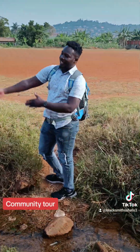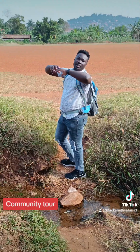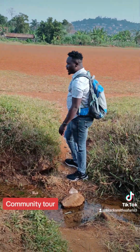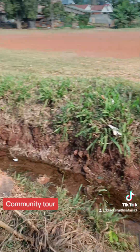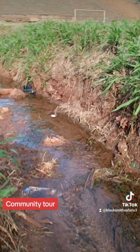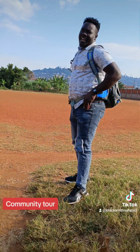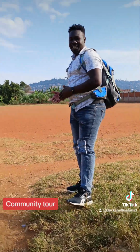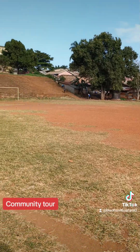And here you can see the water drainage from all the way up is still the collection from the upper side of Kampala draining down here. You can see it clearly from here. I'll tell you why it's clean. Yeah, it's clean because this is our local football ground. This is where all the talents of football happen.